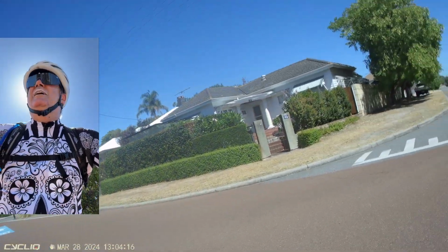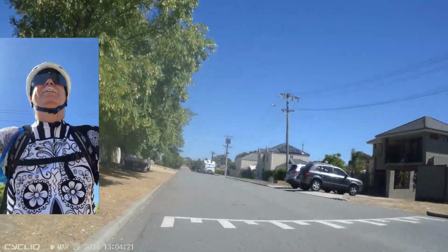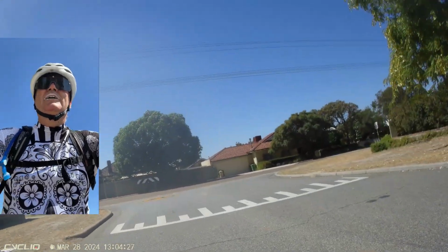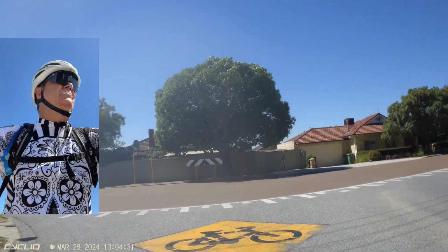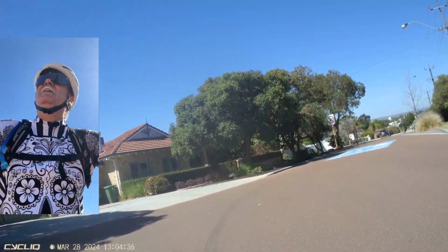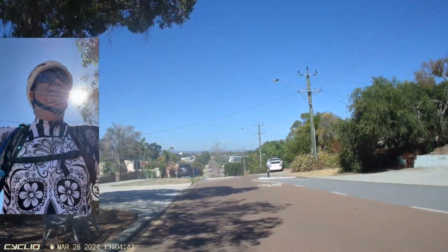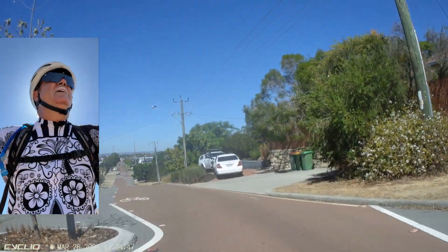I'm just going to show you the view from a side street. Sorry, that was just a bit windy. So when we come up to this street, there's a raised platform, this kind of not shark's teeth, whatever it is, and a big yellow pavement marking for bicycles. Now I guess also closing the street off at that end has dramatically reduced traffic here, because you're not going to have people turning in from our main road and going up and down the street.